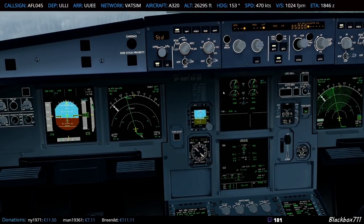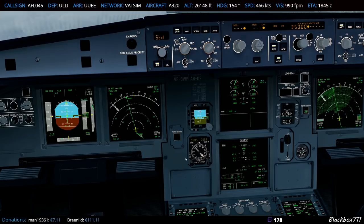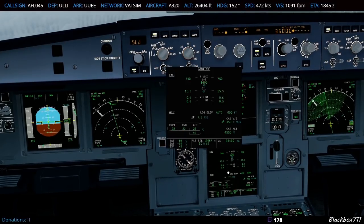However, there is a way to cross-check meter values. In the real aircraft, we have a third altimeter, which we can set to meters. If we press, for example, the metric altimeter button on our newer aircraft, we actually get the meter value in here, while on the older models, you get the selected meters on the ECAM. So selected is 10,667 meters, level 350.